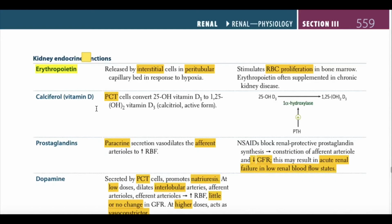A brief discussion about the kidney's endocrine function. The erythropoietin is released by interstitial cells in peritubular capillary beds in response to hypoxia. So when there is hypoxia, that will lead to release of erythropoietin. This will stimulate RBC proliferation in bone marrow.